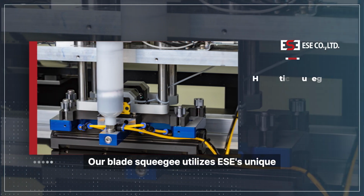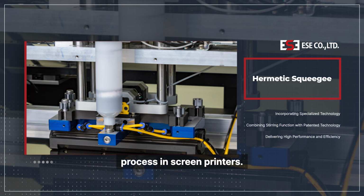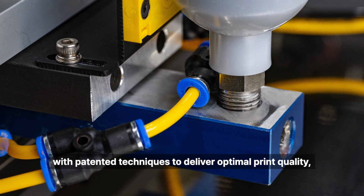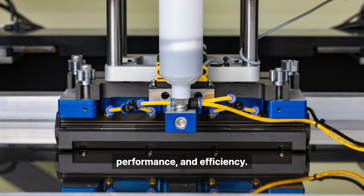Our blade squeegee utilizes ESE's unique patented technology to improve the solder printing process in screen printers. This innovation integrates the mixing feature with patented techniques to deliver optimal print quality, performance, and efficiency.